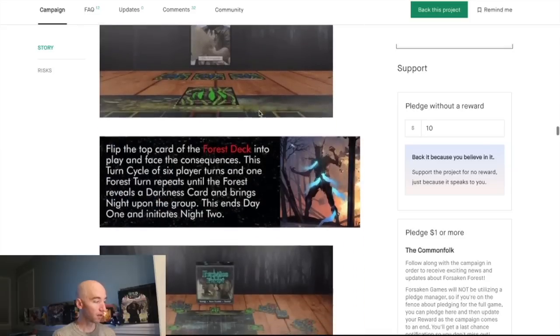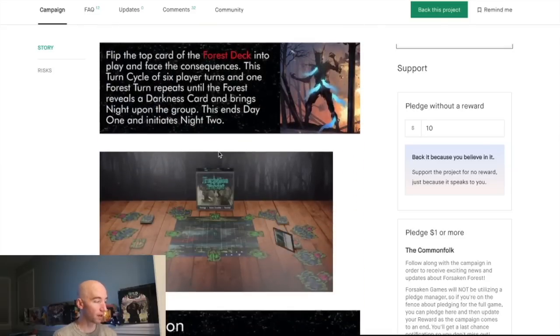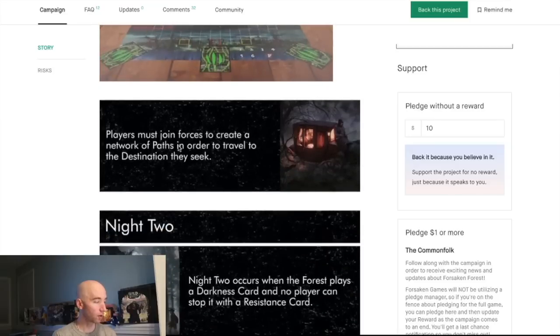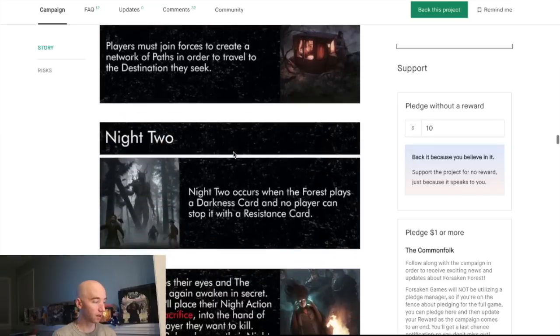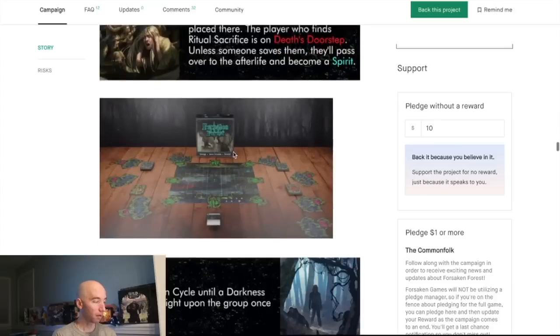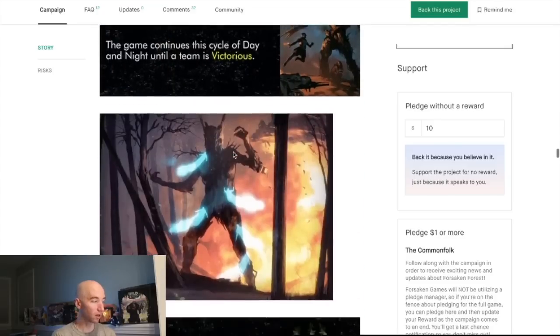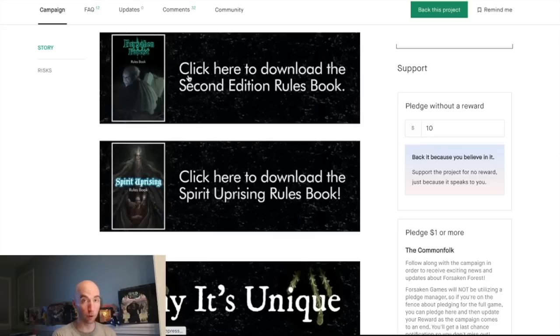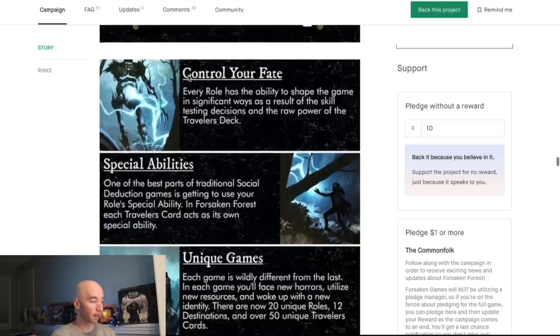Rinse and repeat. Then the forest takes its turn and plays a card that has consequences during the nighttime, and join forces to create a path in order to get to the destination. So, like I said, it's just rinsing and repeating this cycle until one of these teams is victorious. They have a rule book out there, so again, I give them a lot of credit for having that up. And like I said, it's definitely unique.